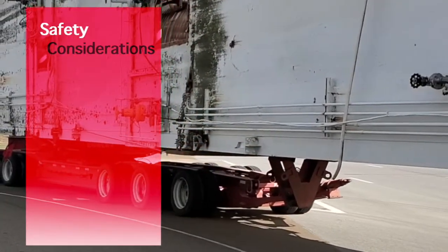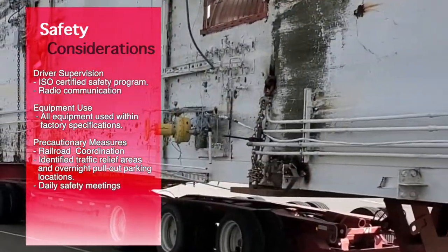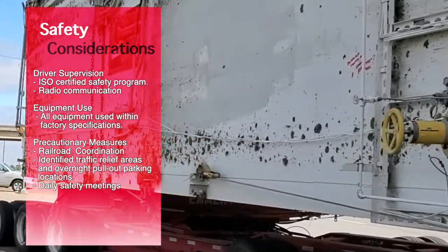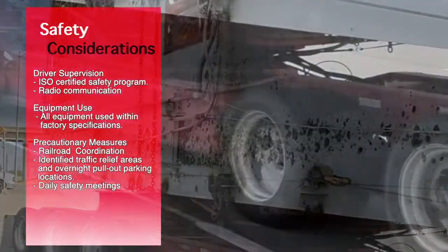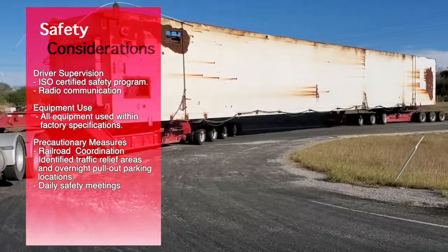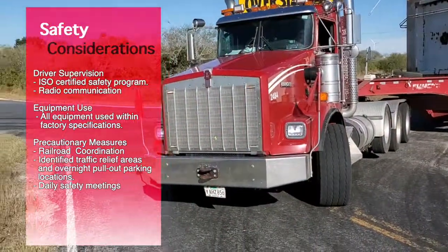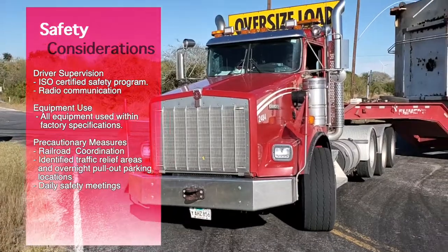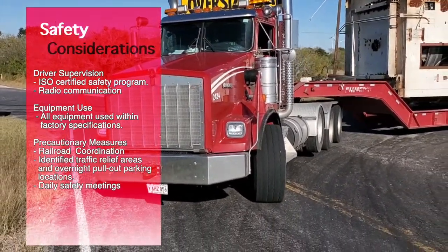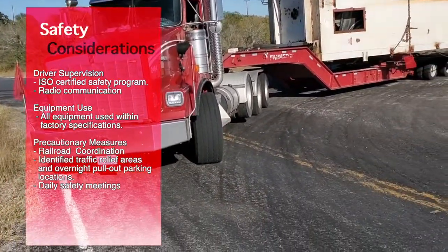Safety considerations: driver supervision. All operations were safely performed under Emmert International's ISO certified safety program. Throughout the transport process, radio communication between the driver, police, pilot cars, and bucket trucks was in place. Equipment use: all equipment used within factory specifications. Precautionary measures: notifications to all railroads before and during rail track crossings.